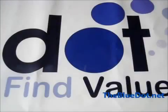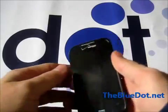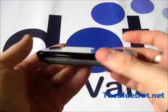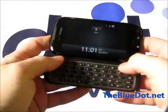Hi, this is Tom from the Blue Dot, and today we're going to be checking out the HTC Touch Pro 2 for Verizon Wireless. The first thing I noticed upon handling this device is that it is rather bulky, but that bulk is because of the QWERTY keyboard that slides out over here.